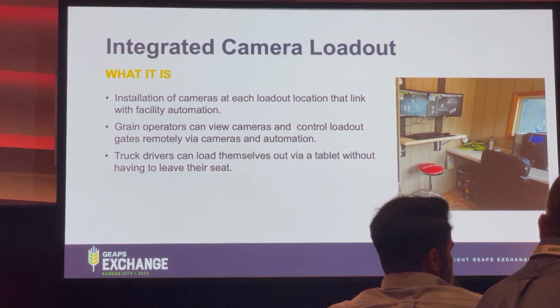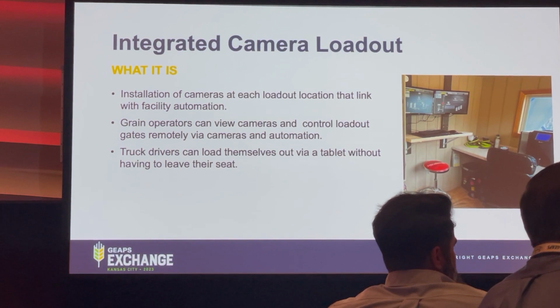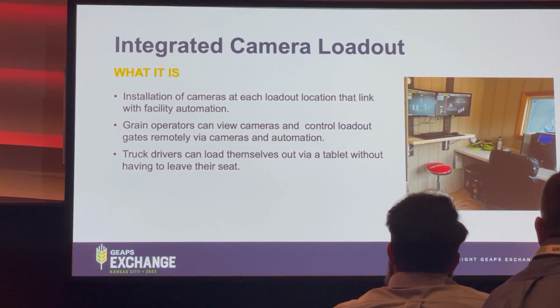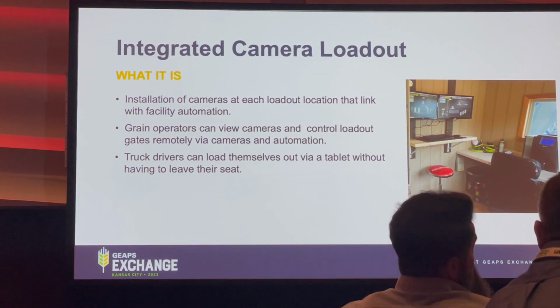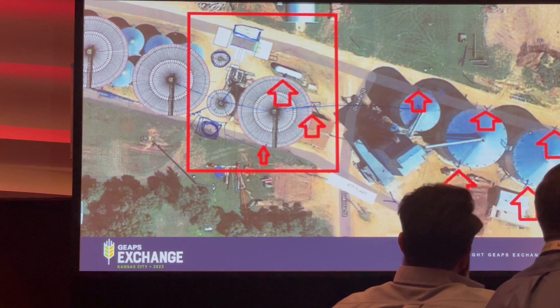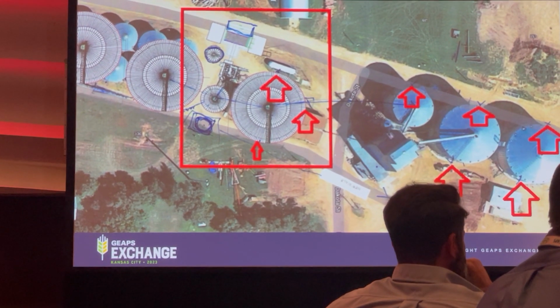Now, if maybe you have external trucks or don't want to give that much control to the drivers, you could do it from an office location such as this, while they're scaling trucks in or taking samples, also loading trucks out. A common misconception that we hear about in automation is that you can only automate new facilities, and that's just not true.